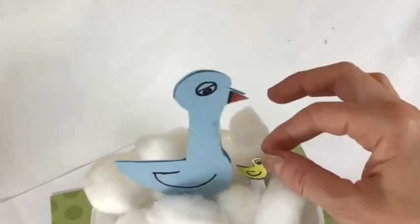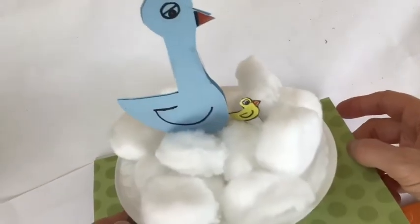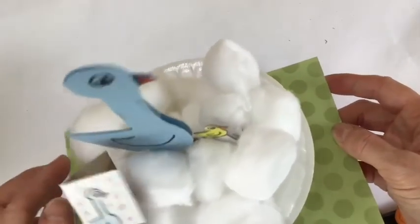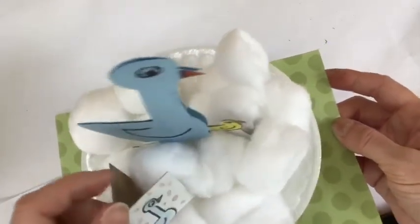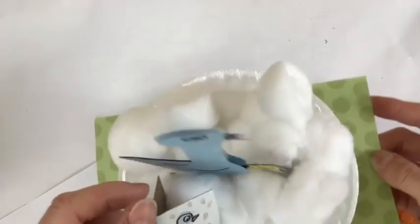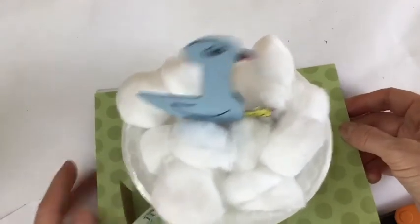So here's my pigeon having a wonderful time in the bathtub with his toy ducky and any other toys you might want to add. Here's a little book. Maybe the book's in the tub with the duck, and there you go. That pigeon needs a bath, and he sure got one, but he's having a good time now with all his toys in his little bathtub.